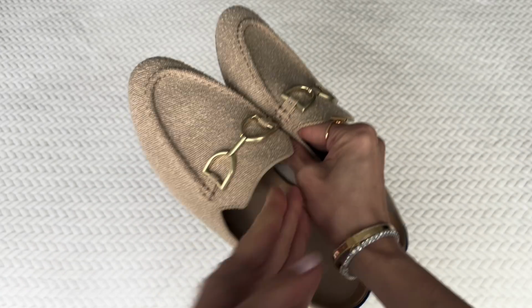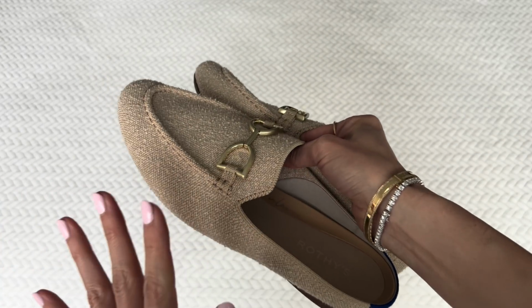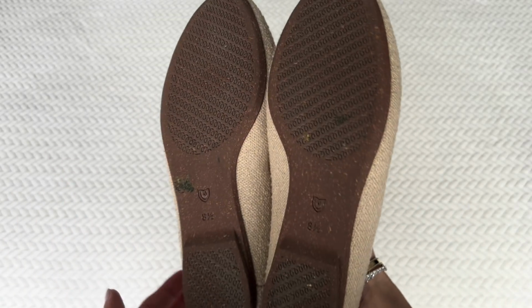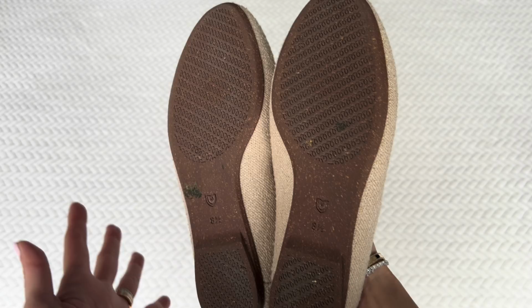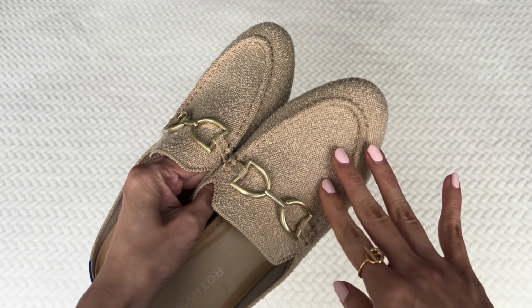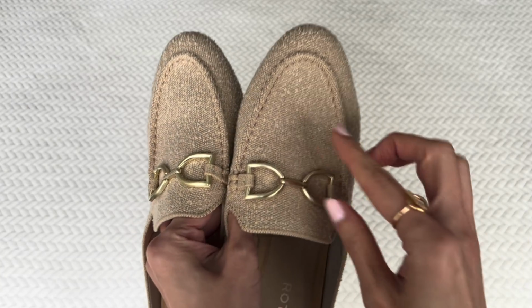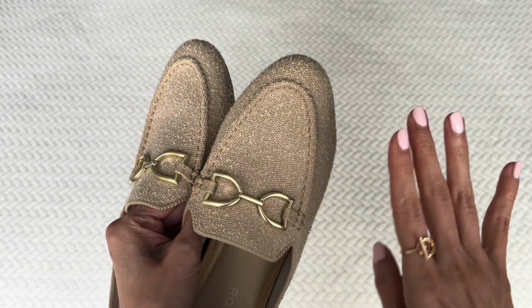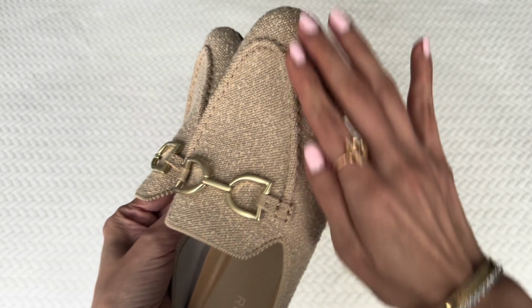So I actually got these from Rothy's. Rothy's shoes are so comfortable, and you guys know I walk a lot here in New York City. So they've got these really comfy soles. They're dirty already because I've been wearing them a lot. I even wore them on a rainy day and they held up pretty well in this concrete jungle. So it's got this really nice brushed hardware detail, really polished, chic looking. It's kind of like a boucle in beige.